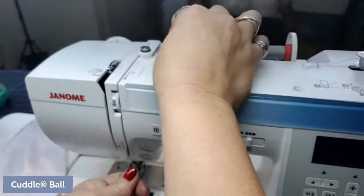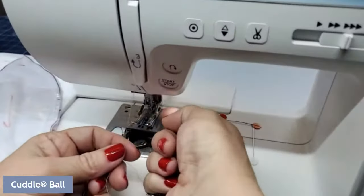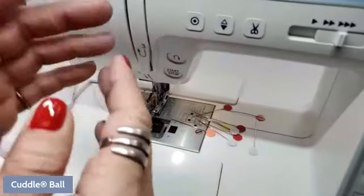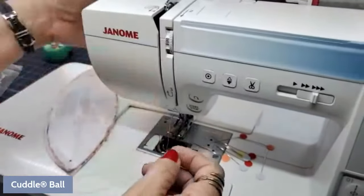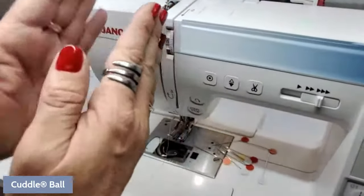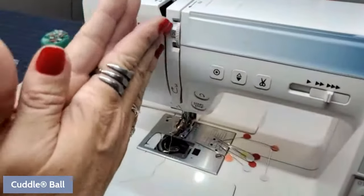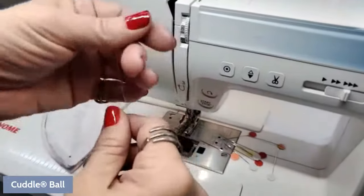Okay. So again, we're just going to follow. I have the foot up while I'm threading this. That's important because when you put your foot up, it opens up. The tension here is two tension discs that sit together. They are further apart when this is up. When this goes down, the tension discs come together and hold the thread. So while your foot is up, there's no tension on it. That's how we want to thread it.